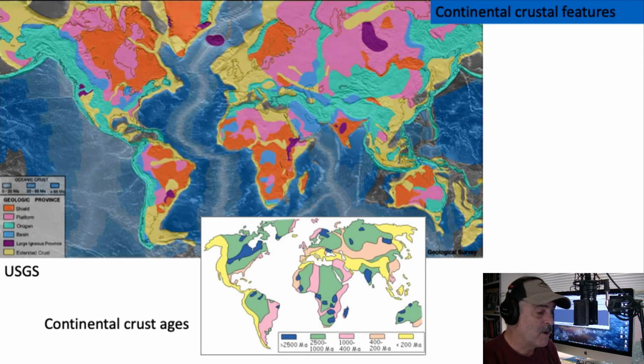So if we look at the various parts of the Earth, this shows you where the orogens are in a sort of aqua blue there. You can see where the deep basins are in the sort of natural blue on the continents themselves. They just show you the ocean floor, they don't show you the rest, but this is actually differentiating the parts of the continents themselves. In the pink here, you can see the platforms and you can see the shields in the orange, and then the large igneous provinces show up as the purple on here. And that's from the U.S. Geological Survey. And they show you some of the crustal ages on here as well.